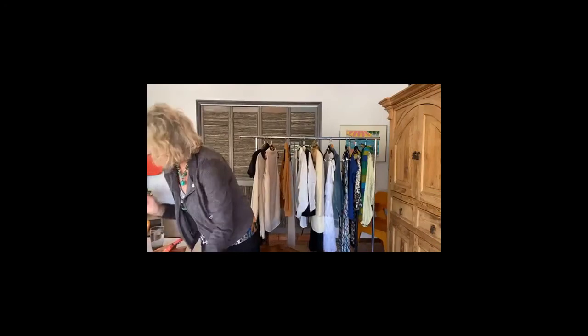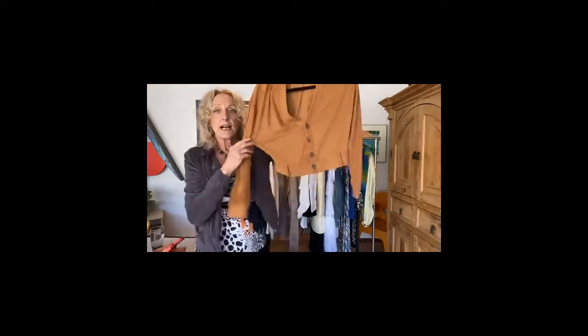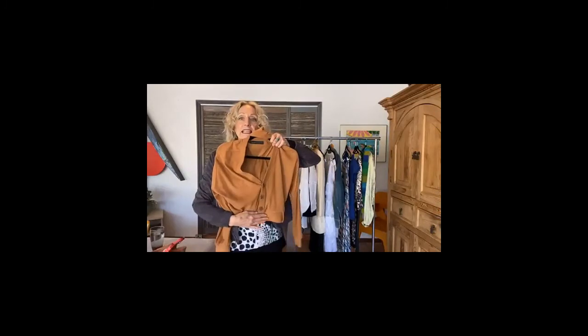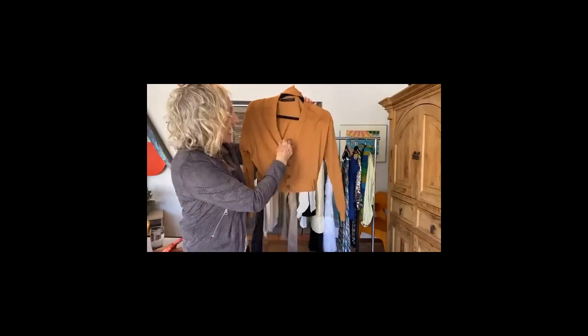My next tip is, what if you bring something home that's the wrong length for you? Like crop tops are really trendy right now, and I hear a lot of women saying, I can't wear a crop top, I don't want to show my belly button. So here's a solution for crop tops. This is a top that is very short, so I would consider this a crop top. It ends right at the waistline, right at my belly button.